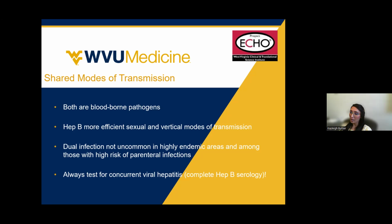In the US, Hep B transmission is extremely low, but that's due to our implementation of mitigation strategies: vaccinating the infant at birth, treating the pregnant mother who has Hep B, and giving IVIG to infants, which can reduce vertical transmission by over 95%.